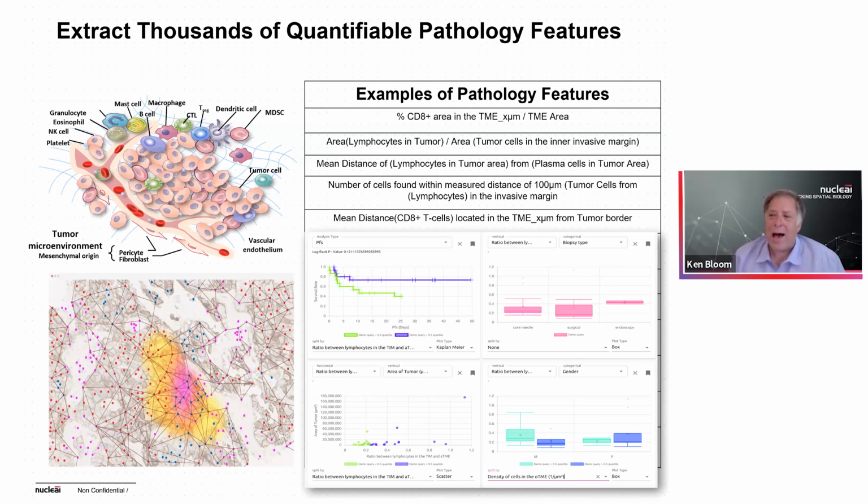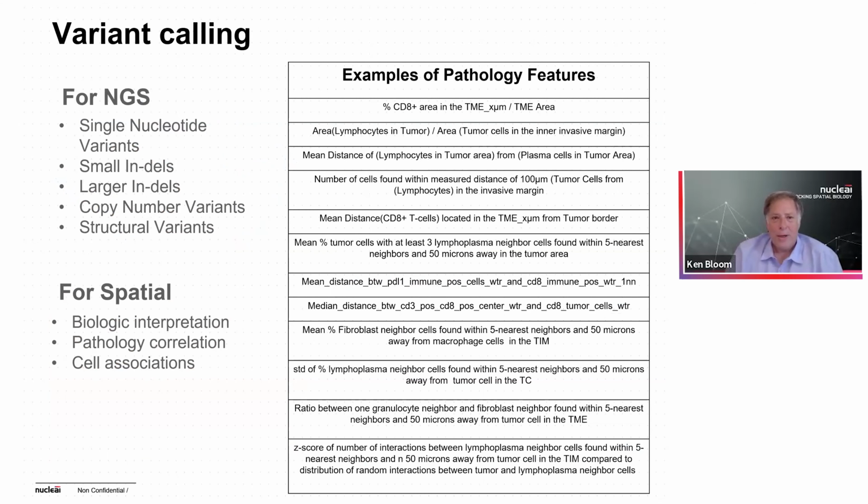Once we do all that, you can imagine that we've now created a map. So if you look at the bottom left-hand side, we've taken the cells that were in the upper left. We now know and have identified each of those types. We've just represented them with a different color in the map. And now we can start identifying relationships, densities, proximities, absolute numbers, all sorts of things. And I've got some examples on the right-hand side, but it's basically endless on what we can calculate.